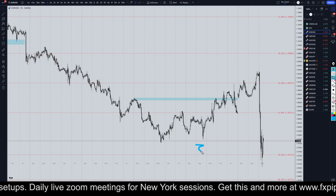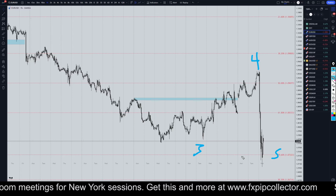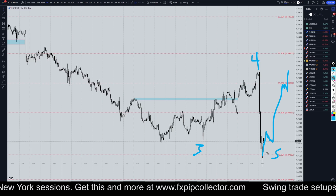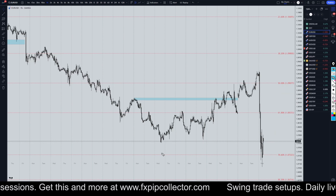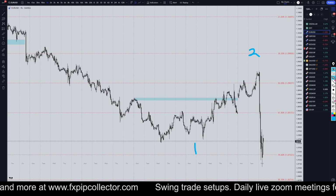Option number one is this is a 3, this is a 4, and this is a 5 of the higher time frame trend. If that's true, then this possibly could over the next day or so start reversing back up to the upside. But it might be more likely that this is actually a wave 1 on the daily, and this is a wave 2, and this is the beginning of a wave 3.